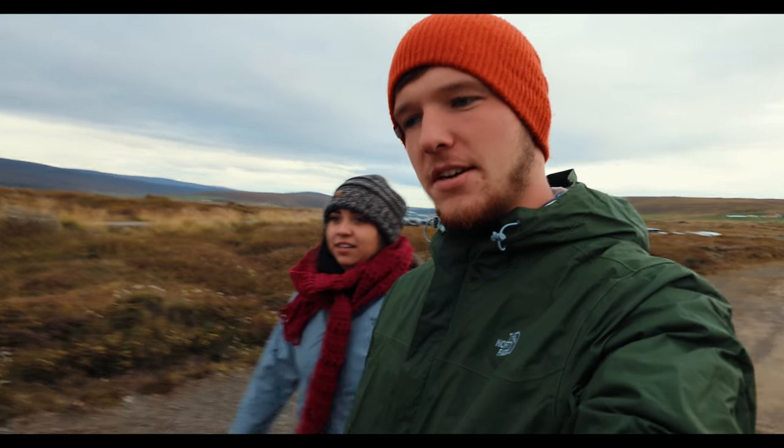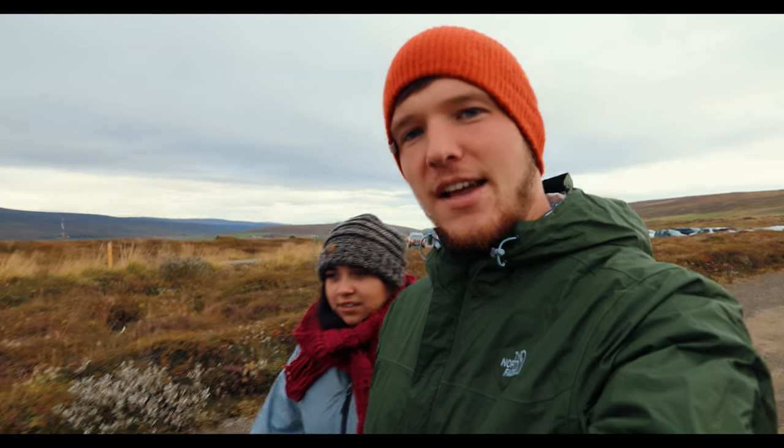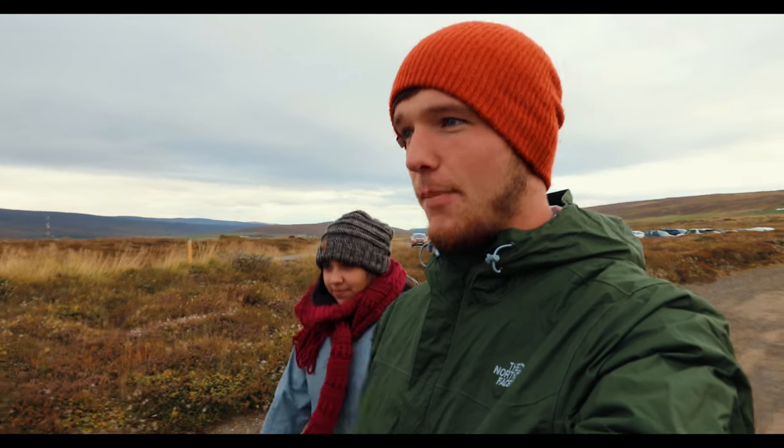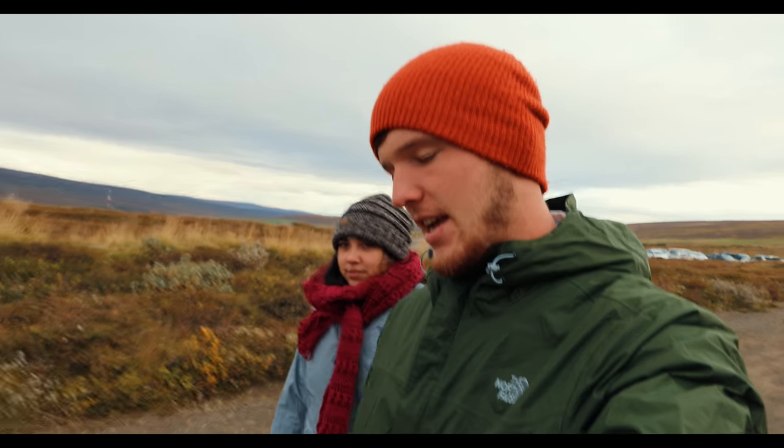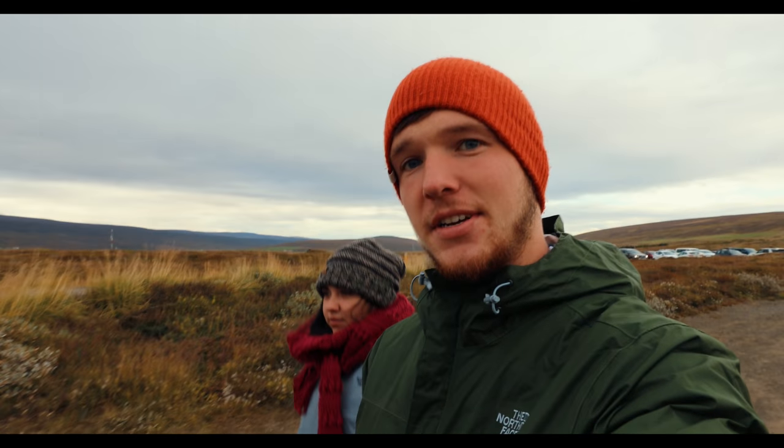Well, we just left Akureyri about 45 minutes ago. We arrived at Goðafoss. That's our first stop on our way to the east side of Iceland today. So, here we go.